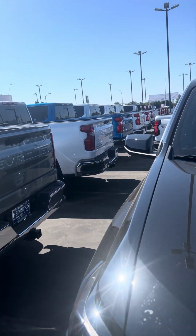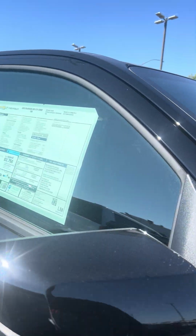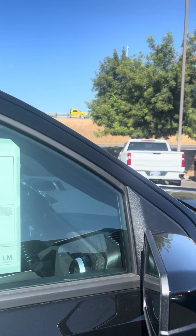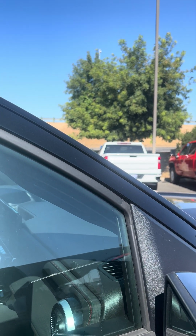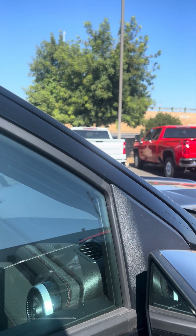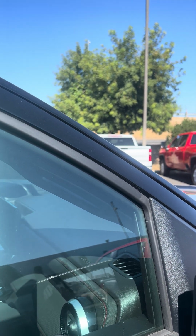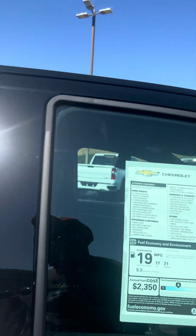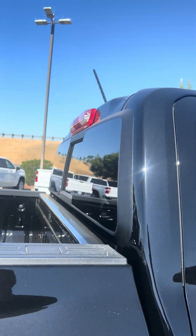Now, they got 612, and I think it's 612 and 24 months, and it depends on the amount of money you use and stuff like that. Like this here is the Colorado all-wheel drive Z71. See, 39 here, 42 here. They done added on about 14. So about almost $1,500 that they done added on. But this is a nice truck. This is what I'm talking about.